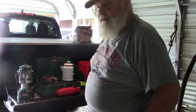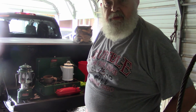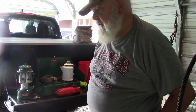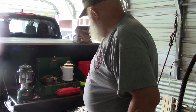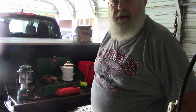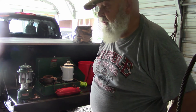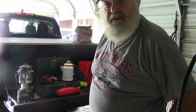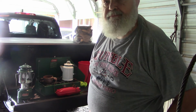And while I was out there, the guy said, I got an old porcelain coffee pot. I believe it was my grandmother's. He said, would you like to have it too? And I said, sure. So he threw that in the deal. It's an older porcelain pot, one of the few I've seen recently that still had the porcelain basket in it. So I figured I'd give it a try and make a cup of coffee and see how she works. So let's pour a cup and see what she tastes like.